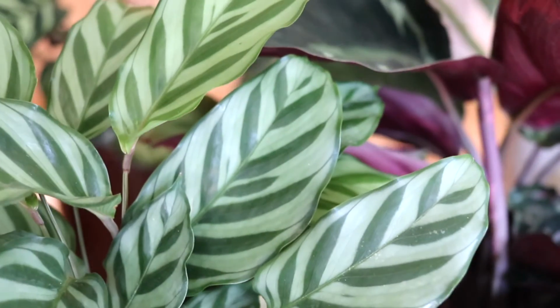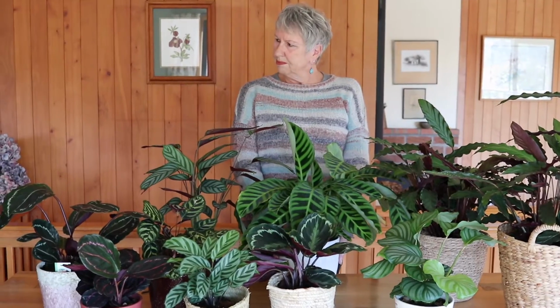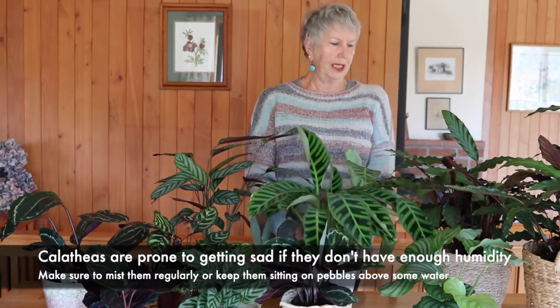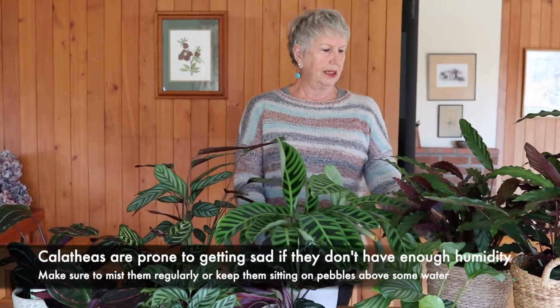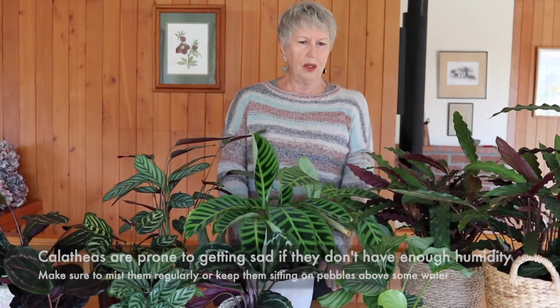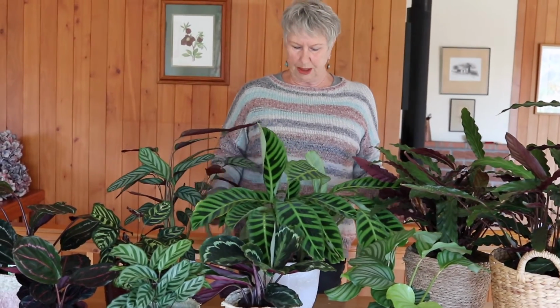And issues. Do we have issues? I have had a few issues, even with my zebrina mainly. The thing is, what you've got to do is replicate where they come from. And as I said, they come mainly from the Amazon or jungle-like areas which are high in humidity. They can be a lot drier in the winter, because in the winter it doesn't rain in the Amazon jungle, but they do like humidity, and that's one of the biggest things.